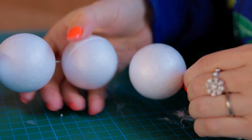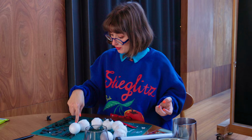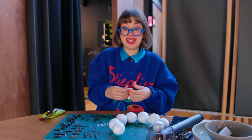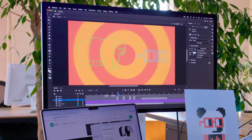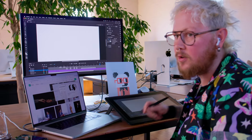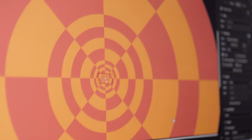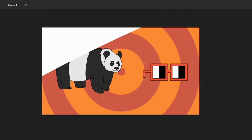So this is the panda necklace. Got my ears, my eyes, my mouth, and my collars. But I've got to start the background. So that's going to take me a little minute. I am working on a morph between a pair of noggles and a panda bear, which explodes into our menswear catalog. I always just like this sort of almost Warner Brothers-y sort of zooming circles motif. It's always interesting to me.